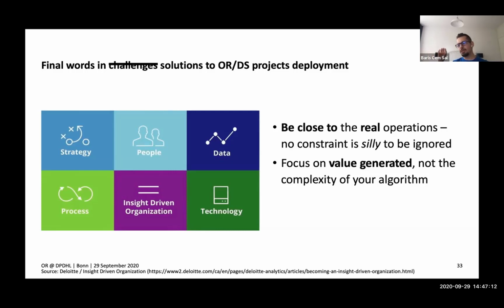Right things are sometimes super simple, and you have to be brave enough to tell a business person, you don't need optimization for this. You just need a simple Excel file. And if it's that, you have to make sure that you generate this value with the expertise you have, not do what you have the expertise on for its own sake.